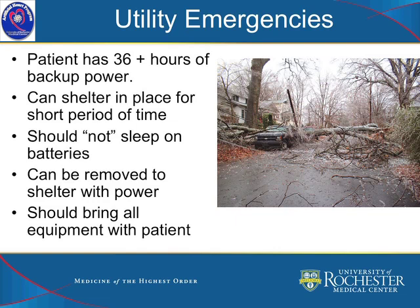During utility and storm emergencies, an important thing to consider is that communication will be difficult, and if possible, the patient should contact their heart transplant center and let us know that they're okay.